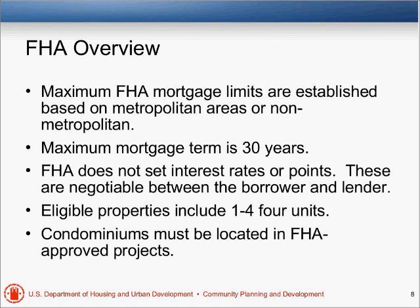Eligible properties for the 203B and 203K are 1 to 4 units. Now, this must be your principal residence, but if you do have a 2 to 4 unit property, you can also rent out some of those units. You're not limited to single family, 1 unit property.